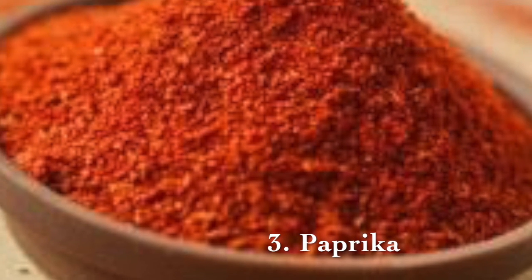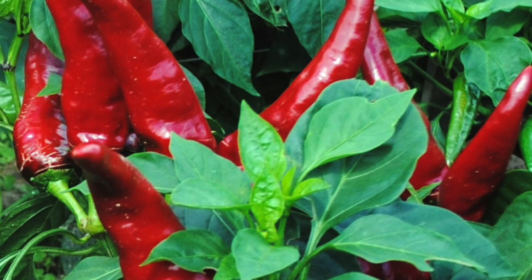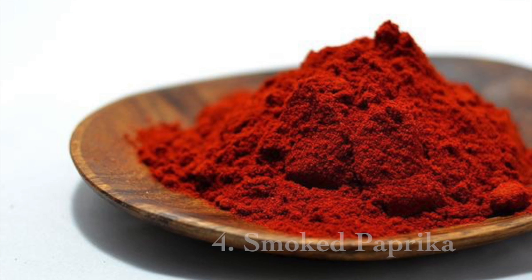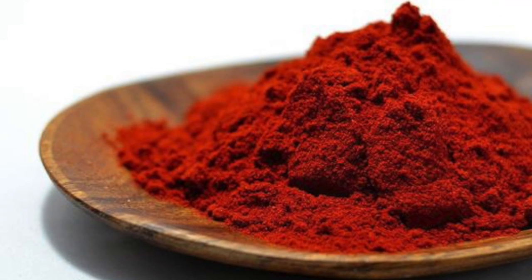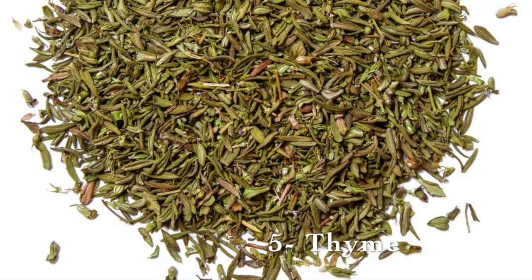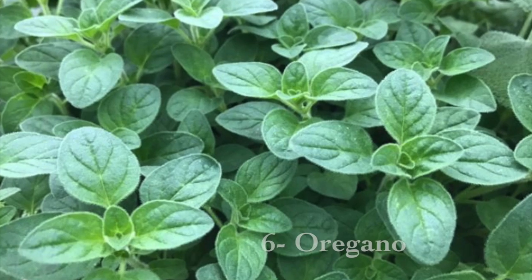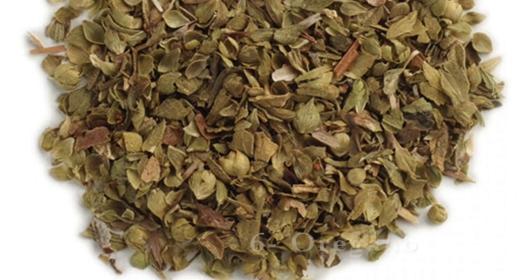The next two, paprika and smoked paprika, are very different even though they're from the same plant. The regular one has a sweet edge to it, while the other is smoky. Great for flavoring sauces, soups, pasta, lots more. The next two, thyme and oregano, are both on the peppery side. Thyme adds a spicy pepperiness and oregano a sweet pepperiness, if that makes sense.